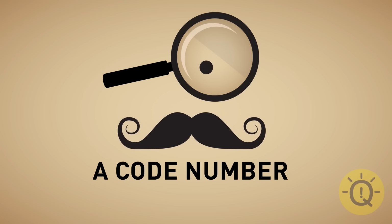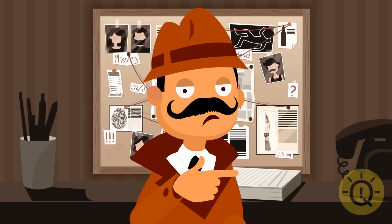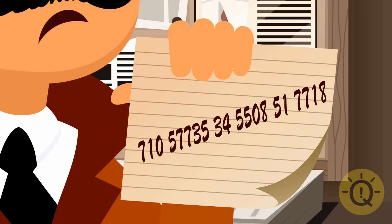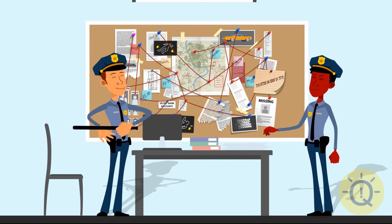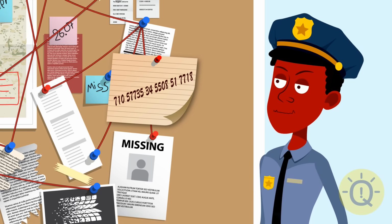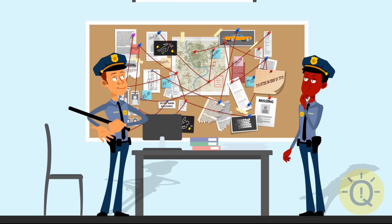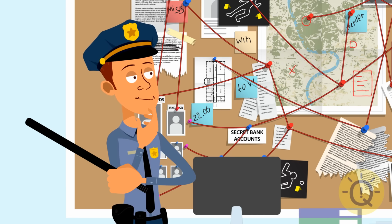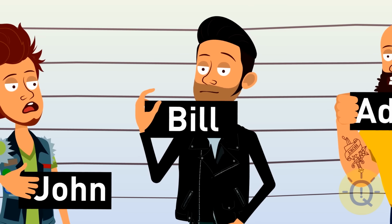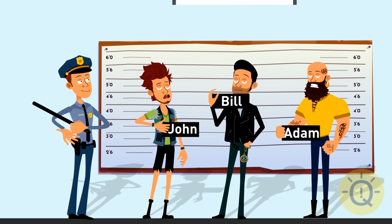A code number. A detective who had been mere days away from cracking an international criminal gang has suddenly gone missing. But he was smart enough to try and help the investigators in their search by leaving one clue, more specifically, a special code: 710-57735-34-5508-517718. The police have 3 prime suspects: John, Bill, and Adam. Can you break the detective's code and help the police arrest the right criminal?